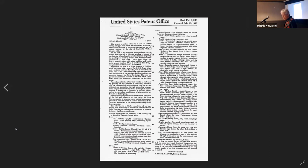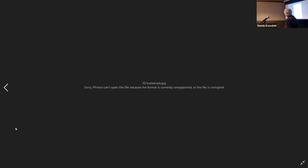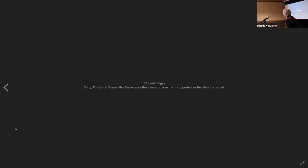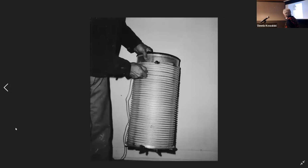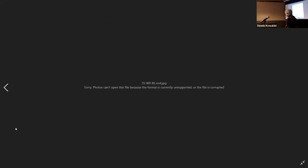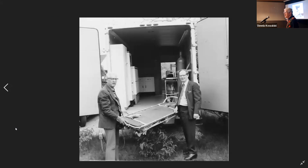So by January of '74 here, he started to put the heat exchanger together. These are just inners. And there he is with the actual finished perfusion machine. And this is his workshop. So now, next. Here's both of them at the back of this van.